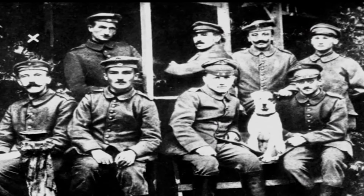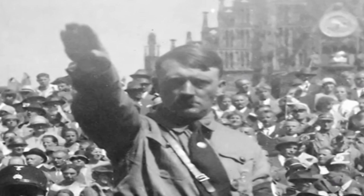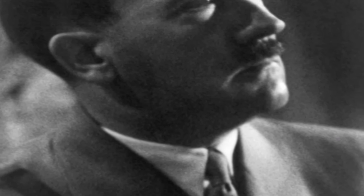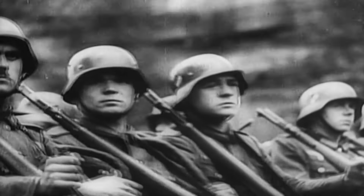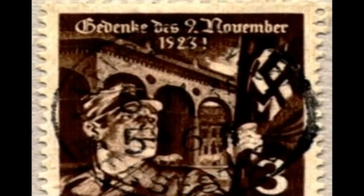The coup was directionless, however, and ended in tragedy. More than 20 people were killed and Hitler was jailed soon after. But it was while he was in prison that he perfected a plan that was to take him to power and eventually the world to war. The event became an important symbol of Nazi propaganda and was later commemorated by a stamp.